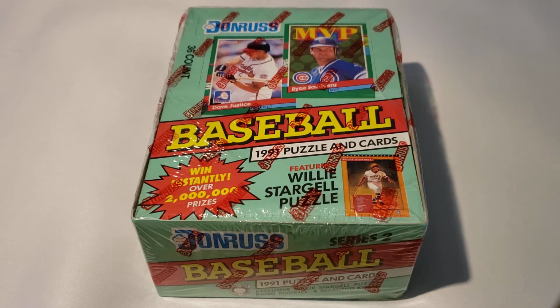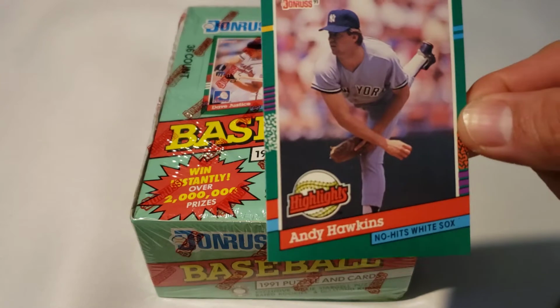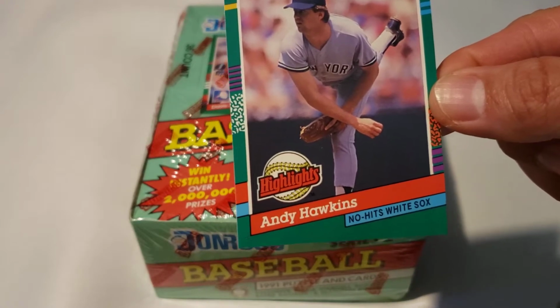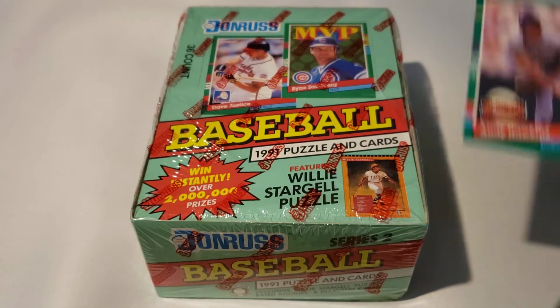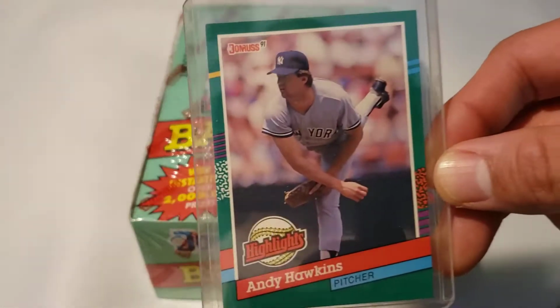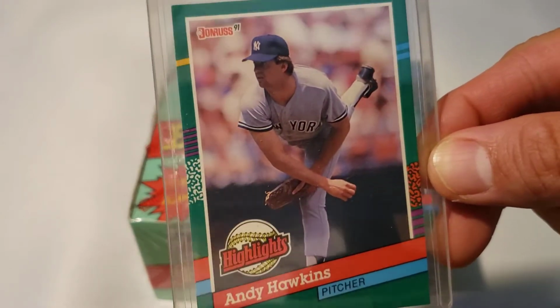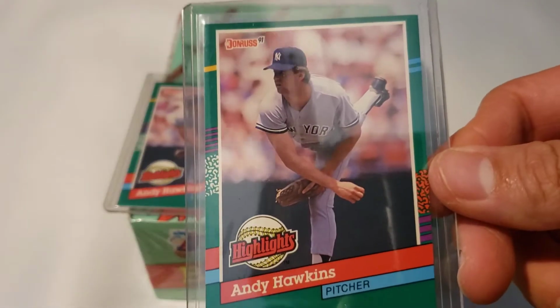So most notably is going to be Andy Hawkins of the New York Yankees. This is what the card is intended to look like. See where it says his highlights, Andy Hawkins, and in the blue it says no hits, White Sox. So that's the base card. That's what it's supposed to look like. The error card is this one, where it just says pitcher in blue. That is where the error is. And I have found two.